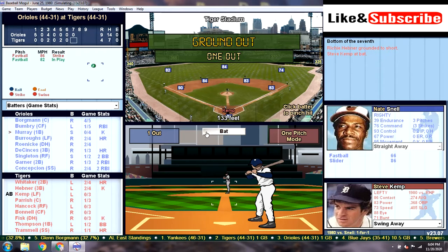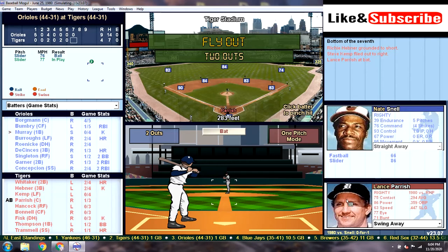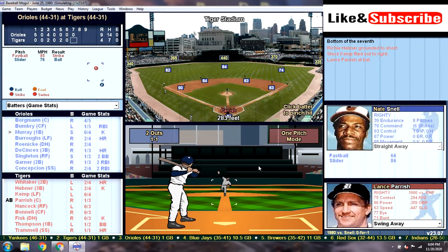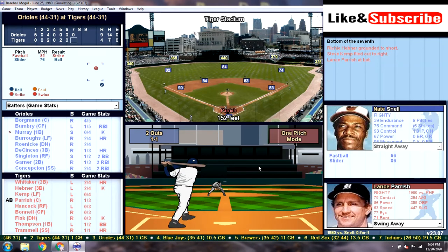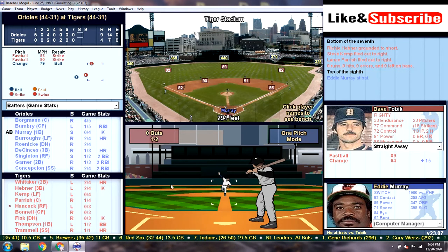That's 1 down for Steve Kemp. Kemp's going to pop it up, and it's going to go to the right fielder. That's going to be the second out. So 2 down. Here's Lance Parrish. Parrish is going to hit a lazy fly ball to right, and that'll be the third and final out of the inning as we head to the top of the eighth, where Eddie Murray is the only Baltimore player without a hit. So here he faces Dave Tobick.